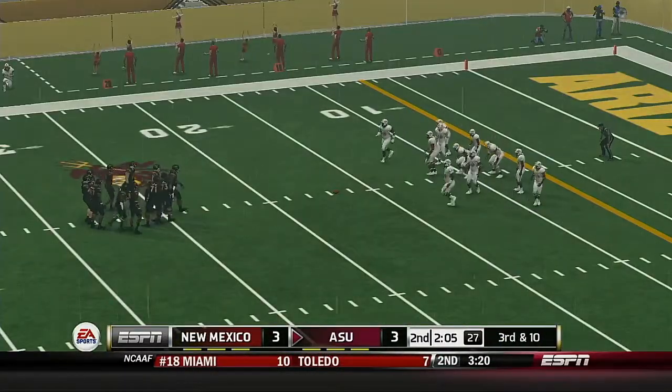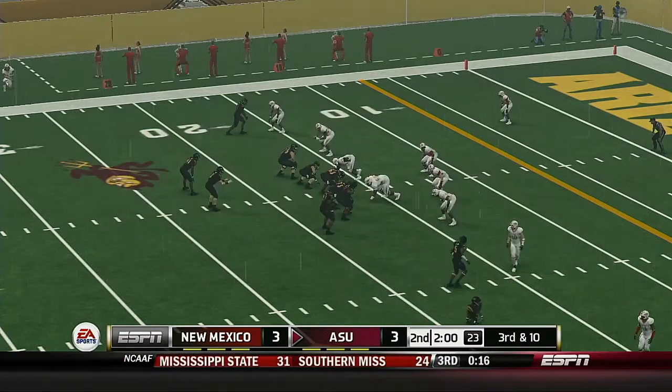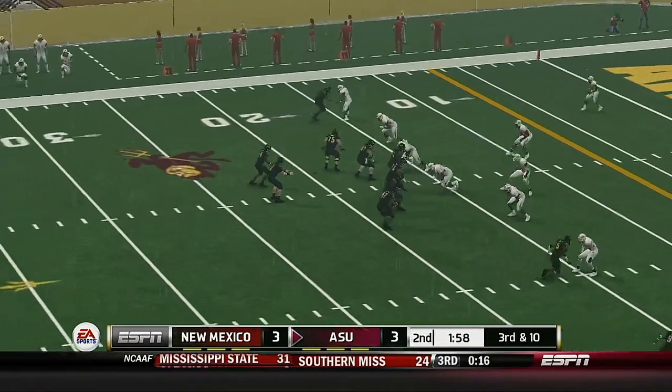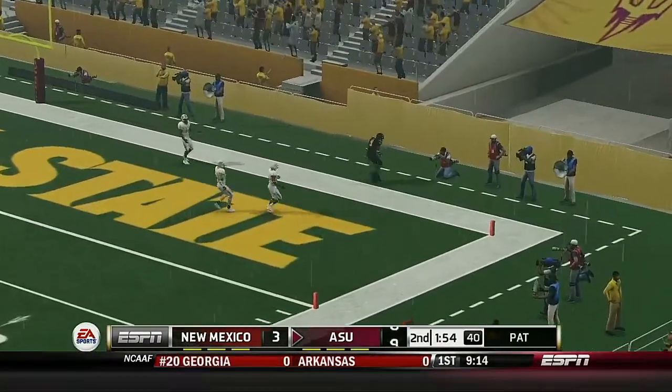This is the 10th play of this drive. The Sun Devils had one of their key players go down earlier, but it looks like he might be able to get back in the lineup. He throws it. Got his receiver. Touchdown.